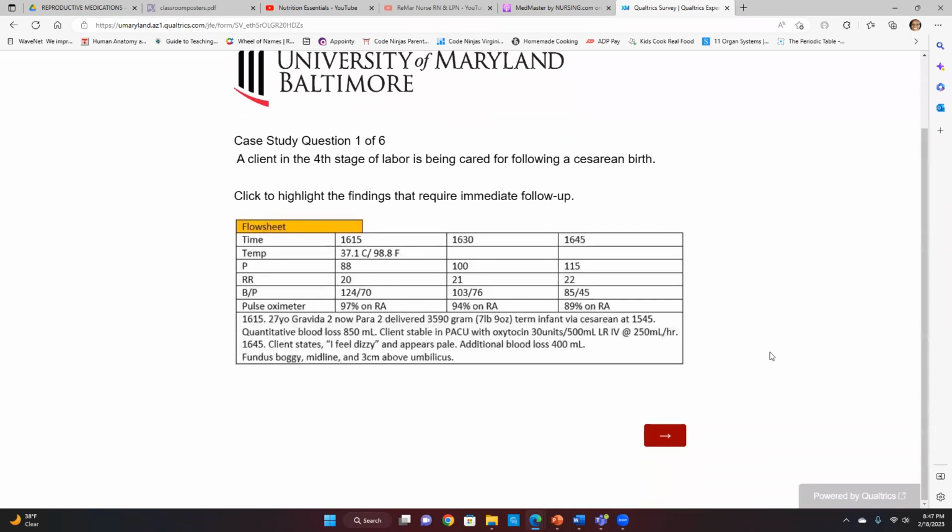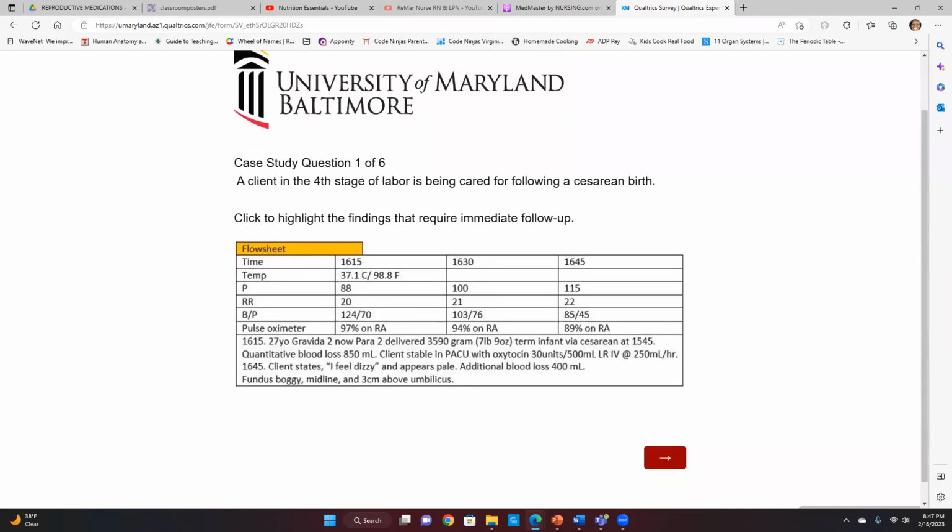Okay, so I'm sharing my screen. You should see case study question number 1. This patient is in the 4th stage of labor and is being cared for following a cesarean birth. If you are not familiar with cesarean birth, look it up in the future as you're doing the question. Understand that with cesarean birth, mom might not have milk production right away. We have to look at the wound site and assess for lochia still. There are some things that are very specific for cesarean birth.